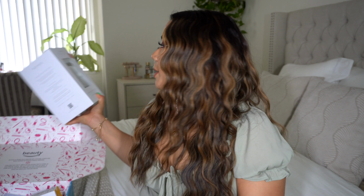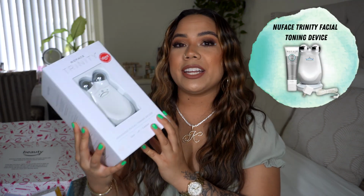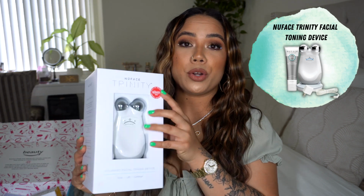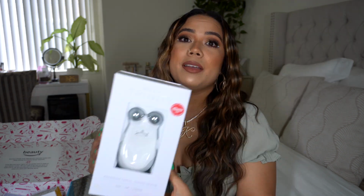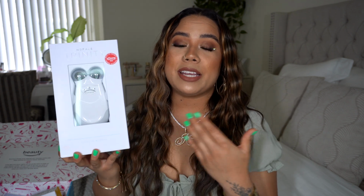The very first item I wanted to share with you guys was this baby right here. This is the NuFace Trinity device. It's also an award-winning beauty product. Maybe this is the first time you're seeing it. I have a lot of experience using this device in my treatment rooms.